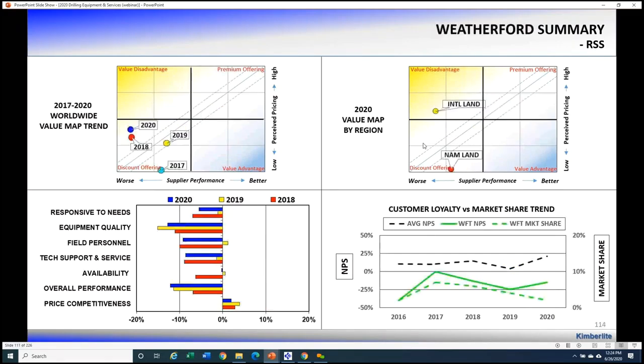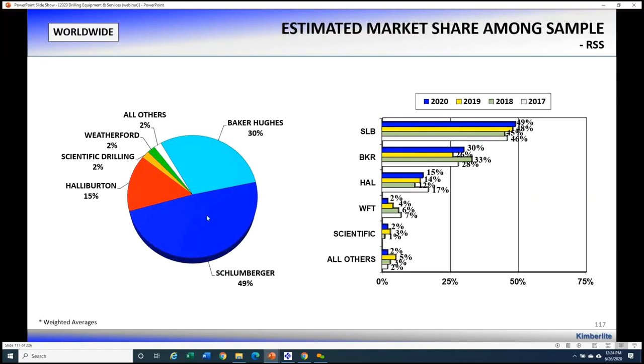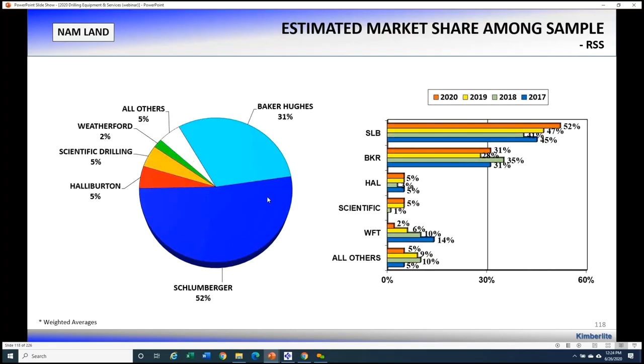But you also find when you get to rotary steerable systems that there are fewer suppliers to choose from. Unlike what you have for downhole mud motors and MWD, you don't have 40 different rotary steerable system suppliers to choose from. In fact, when you look at the market share, the big three suppliers, Schlumberger, Baker Hughes, and Halliburton, really have the preponderance of worldwide market share.